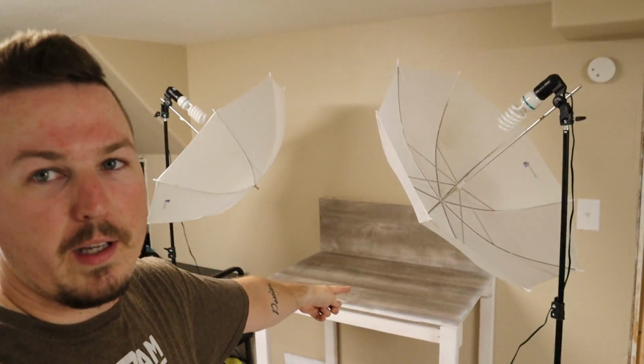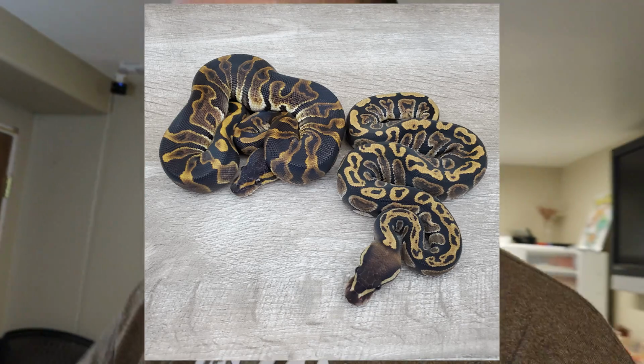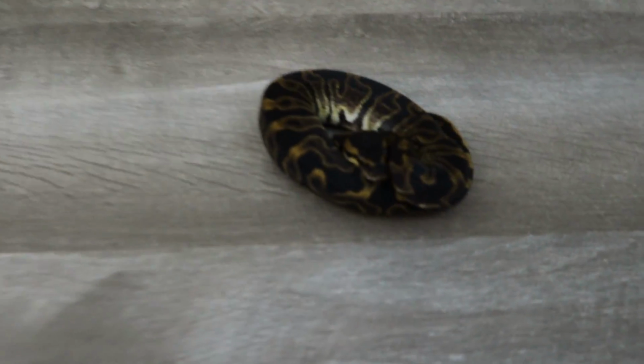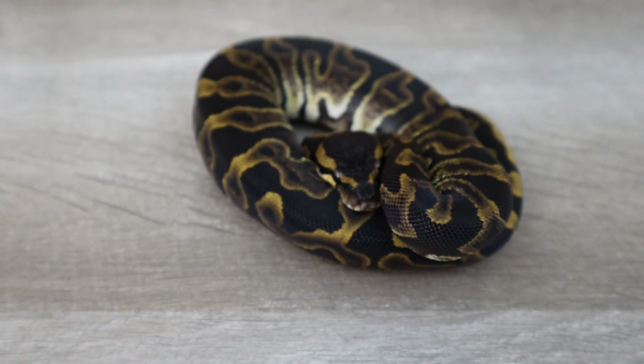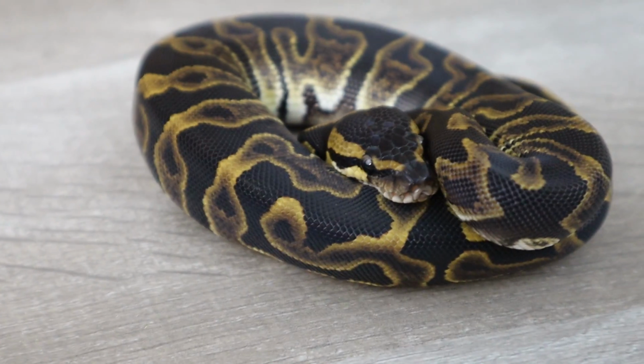And then I built a new photo booth. So check this thing out. We got big soft boxes here, and now let me grab a snake. I'll show you guys. This is actually how the picture on Instagram that recently went up comparing the two was made. This is how we did it. So now with the soft boxes, really nice light in the room, you can get really good pictures and video. And that's what we're going to do today.